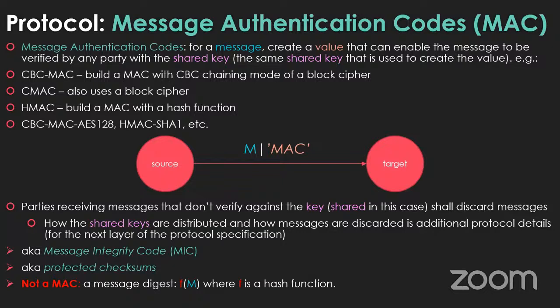And of course, there's more complicated formulations of MACs. What the target is supposed to do is repeat that message authentication calculation and then verify that what it calculated matches the MAC. And if it does, then it says, yeah, that's authentic. We're good to go. And if it doesn't, it's supposed to reject it.